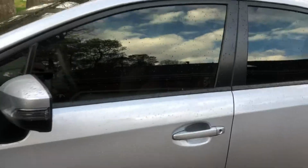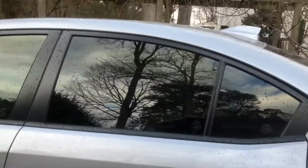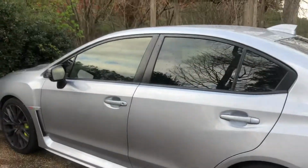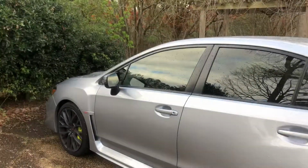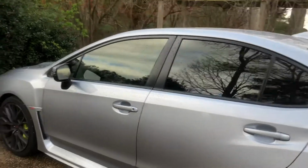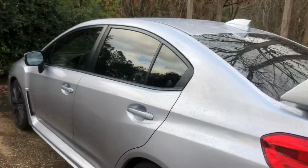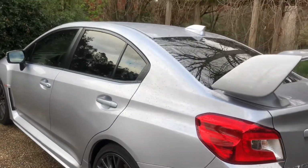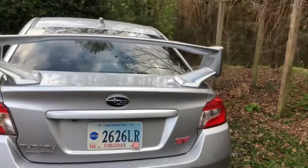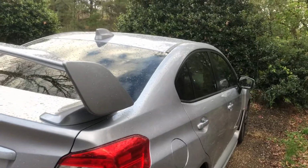So I got this tint down in Chesapeake, Virginia over at Jay's Auto Cleaning. So if you're in the Hampton Roads area, do give them a shout. They have other tiers of tint. The cheapest one is like $199, including labor. They're pretty quick. It took them about an hour and a half on average to do this type of job for a sedan. A little bit more expensive if you have a truck or SUV.